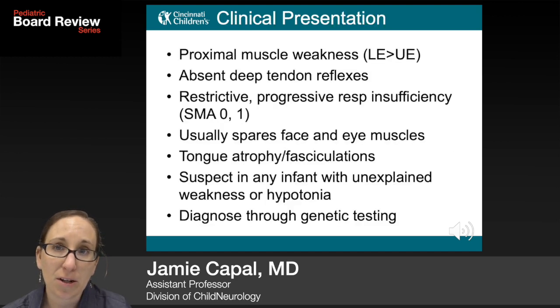In thinking about the clinical presentation, you're going to have proximal muscle weakness in the lower extremities greater than the upper extremities. You'll have absent deep tendon reflexes, which is a common way that we actually find out that there's a problem. In the more severe forms, you'll have restrictive and progressive respiratory insufficiency. The weakness usually spares the face and eye muscles, but you will see tongue atrophy and tongue fasciculations, which also gives you a clue. You should suspect it in any infant with unexplained weakness or hypotonia, and then the diagnosis is through genetic testing.